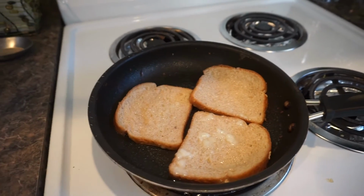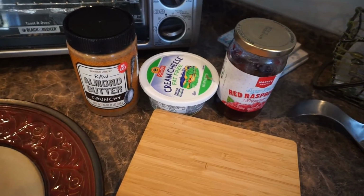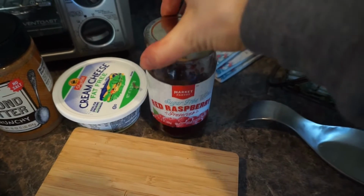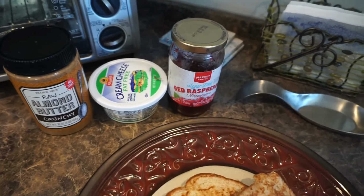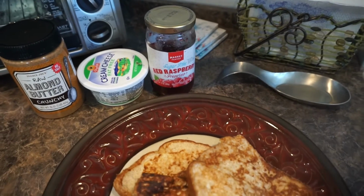I have also taken out some of the things I'm going to top this with. So I have some almond butter from Trader Joe's and some fat-free cream cheese, and then this sugar-free jelly. So we're gonna do 16 grams of the almond butter, 33 grams of the fat-free cream cheese, and 17 grams of the sugar-free jelly.